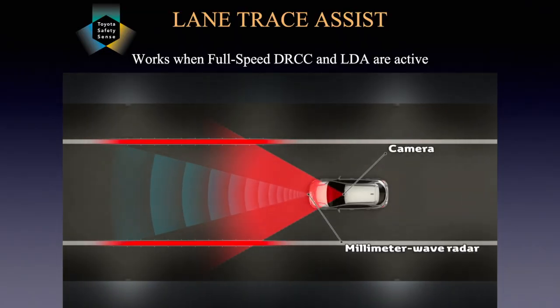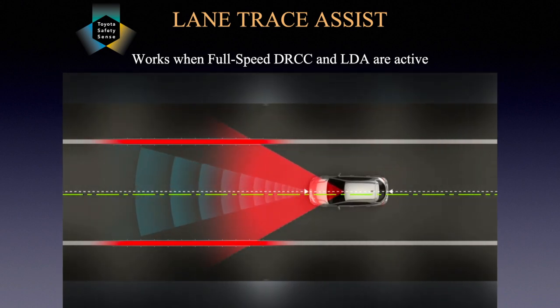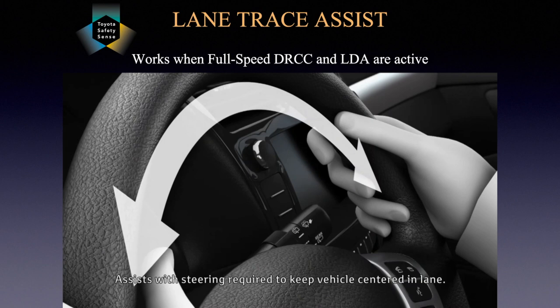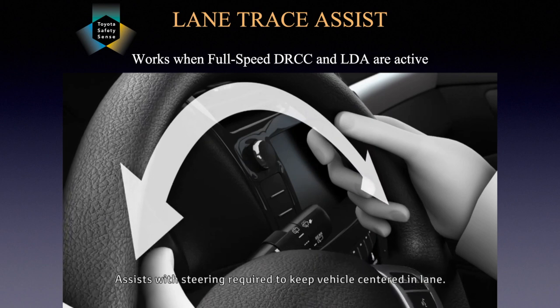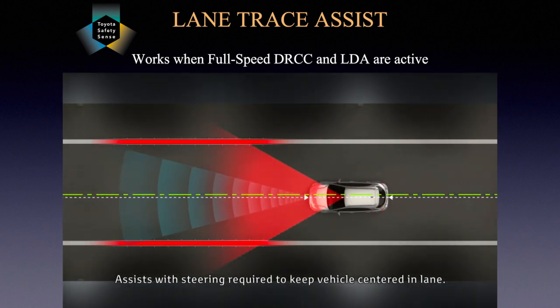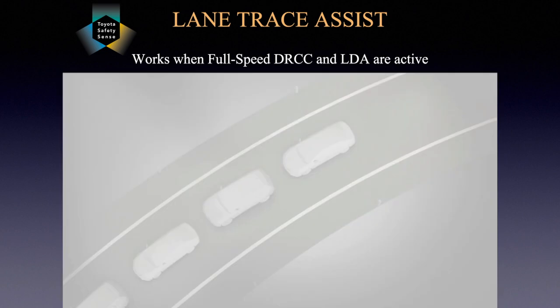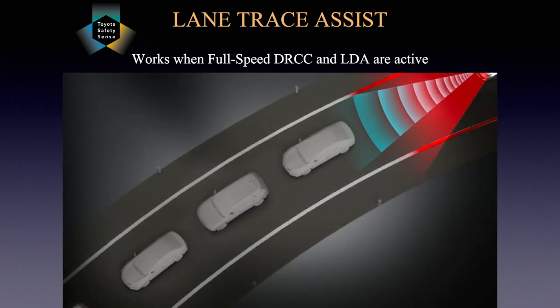Now, lane trace assist, this is really cool technology, but it only works when the cruise control is set. So once you set the cruise, as long as the camera can see the lane markers, it will try to keep you centered in the lane. Unlike lane departure alert, where you drift over to the side and it beeps and you go back towards the center, this will just maintain that center line.